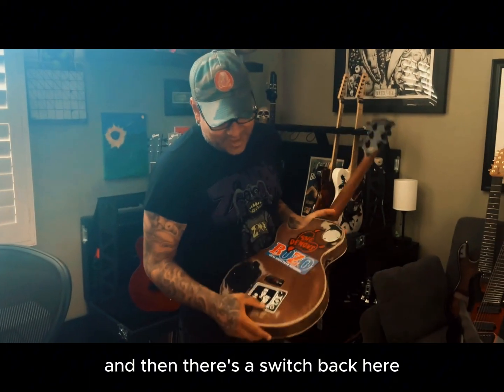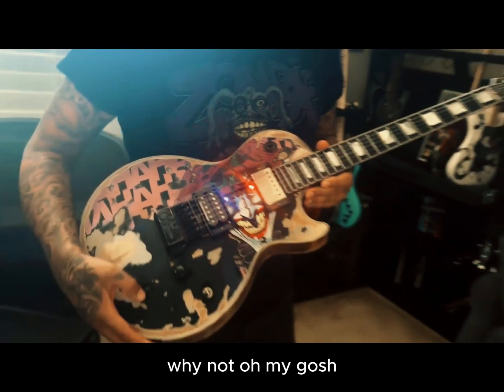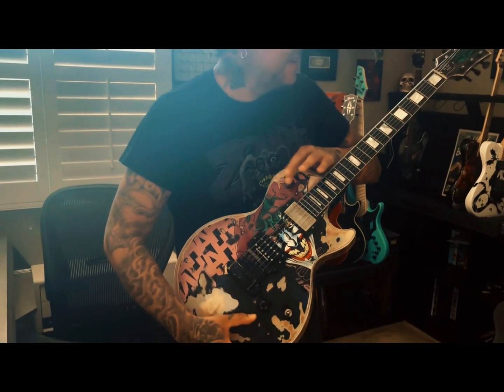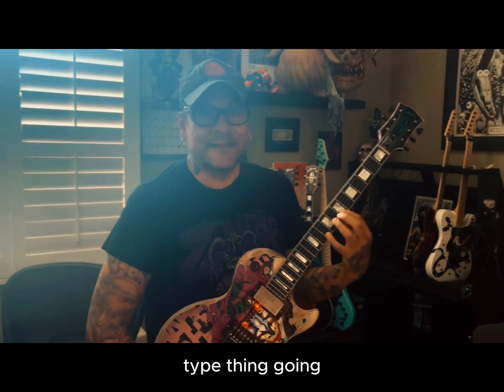And then there's a switch back here. Yeah, so it has light of eyes. Gotta have light of eyes, right? Why not? Oh my gosh. Laser gun. See, we did something good with the guitar, guys. It didn't just get ruined. Switch. You have the kill switch on a lot of your guitars. Yeah, I love the kill switch. Kind of a staple. Get that Tom Morello type thing going.